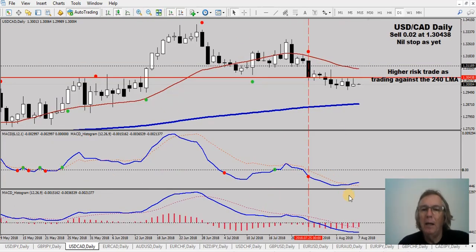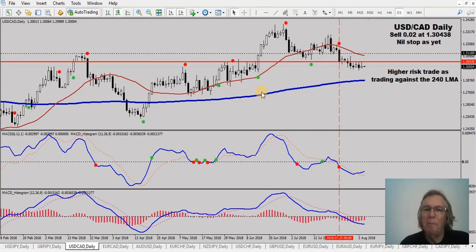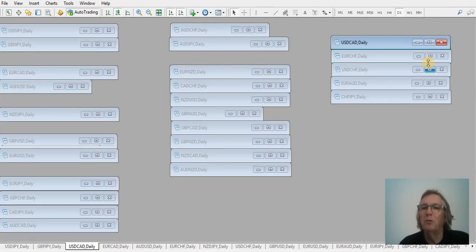If you look down here at the fast MACD, we've had a cross of the red dotted line and the blue line there, and you can see price is just going a little bit sideways. There have been a couple of bullish candles, so all I'm doing is reducing my risk, closing half, and I've set my stop at 1.31189. You can also see momentum slowing a bit and the standard MACD starting to turn up, so I'm just getting a little bit more aggressive with my trade management on these setups. So that's USD CAD, close half my sell, stop in place.